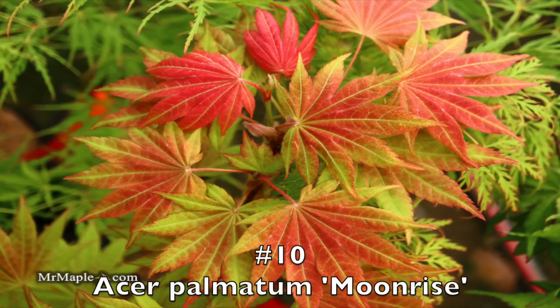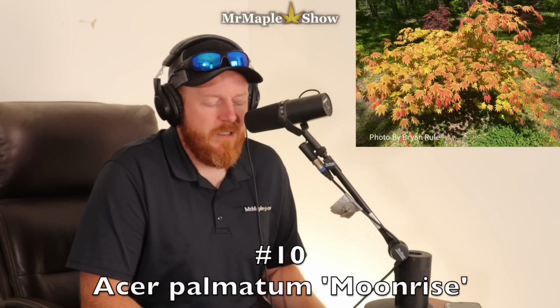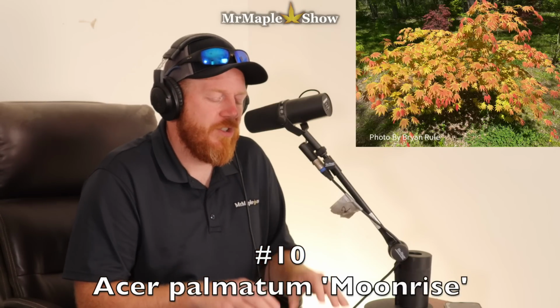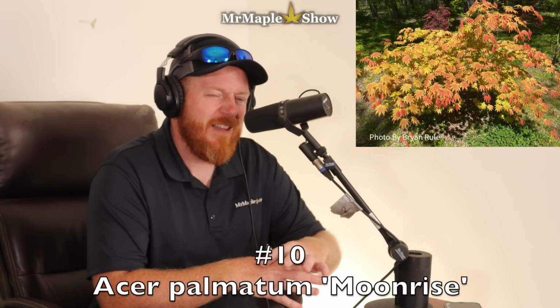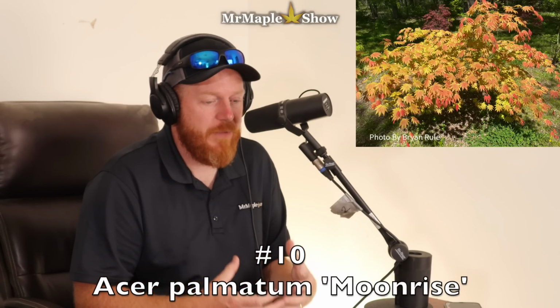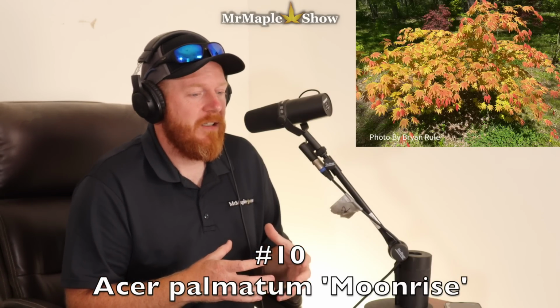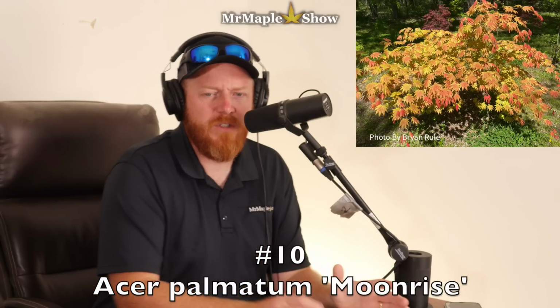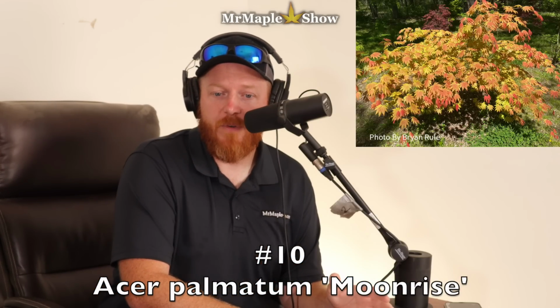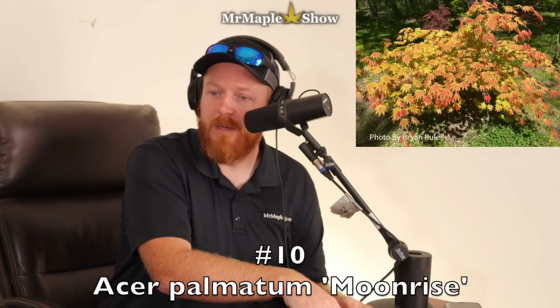Moonrise is an Acer shirasawanum selection found by our good friend Carl Munn. And it is one of the most hardy and easy to grow of any of the Acer shirasawanums. Now, that may not mean much to you, but this is a full moon Japanese maple. So it's got that round leaf, which gives this very pleasing and elegant leaf shape. But the colors that this tree provides are some of the most outrageous. Cersei's Flamethrower is probably one of our more popular trees we offer on Mr. Maple, but this is those Flamethrower colors, but on a Japanese maple almost.